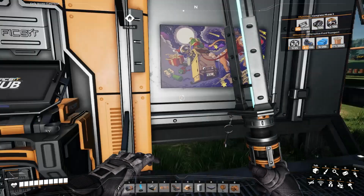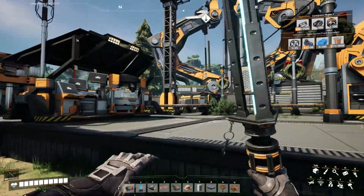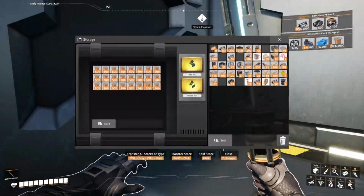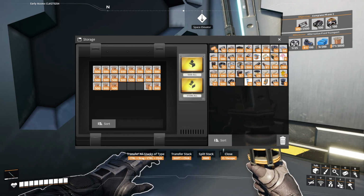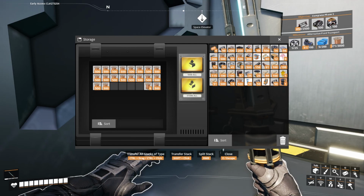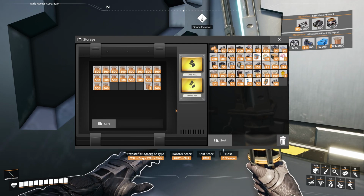I need 3,000 copper wire, but we should have that all and more back here. We are missing one slot. I'll just trash this one rotor here.